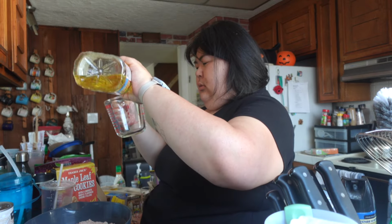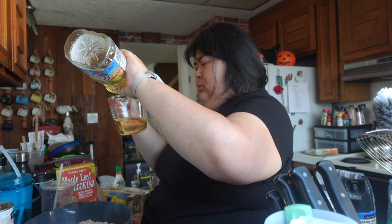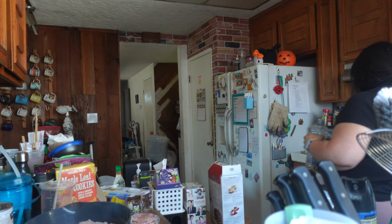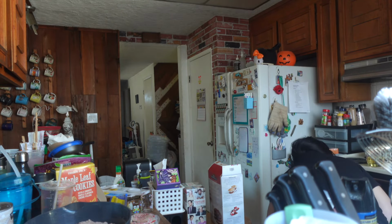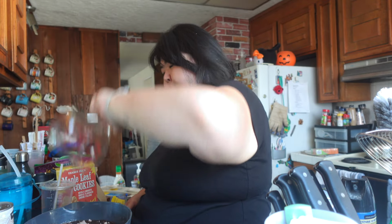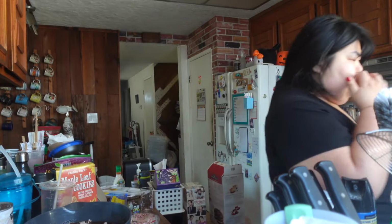3 pouches, 1 cup of water, 1 cup of vegetable oil, and 3 eggs. Okay. So, dang, did I really pour 1 cup already? Alright, oil going in. Don't have to worry about pouring all of it out because I'll put water in it and then it's fine. 1:1 ratio.